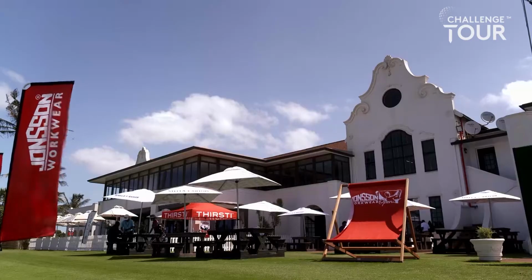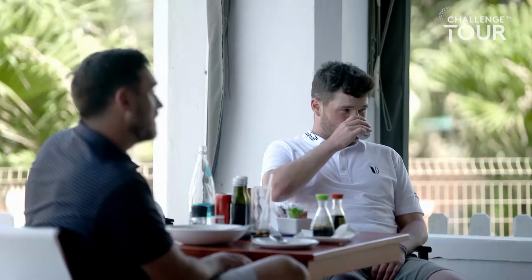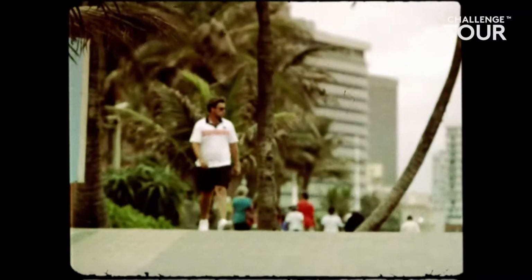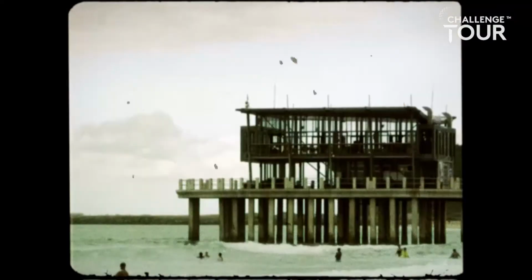For most of our members, their time post-round is spent either practicing or relaxing back at the tournament hotel. For those seeking alternative ways to unwind, though, Durban may very well have the ideal solution.